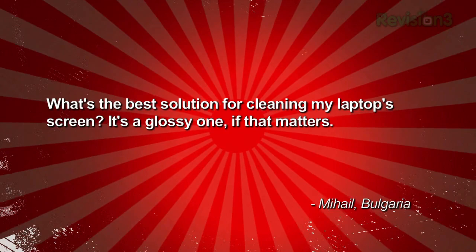Mihail in Bulgaria emailed us asking, what's the best solution for cleaning my laptop screen? It's a glossy one, if that matters. It does. I gotta say, 90% of the time when I'm cleaning my notebook screen, it involves spit and a bandana. Yes, it is disgusting, but it is highly effective.